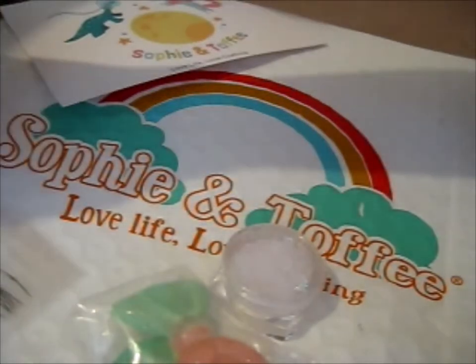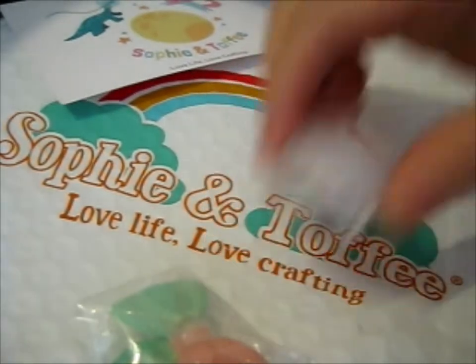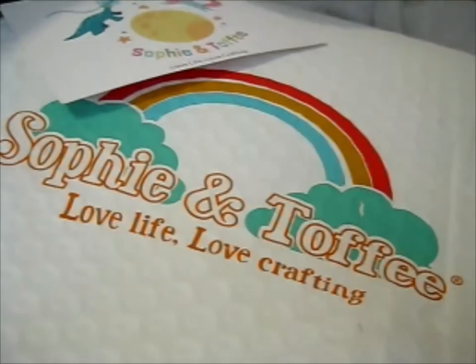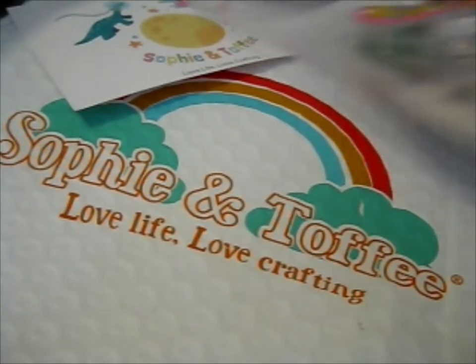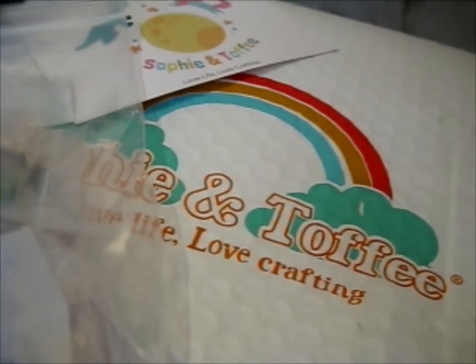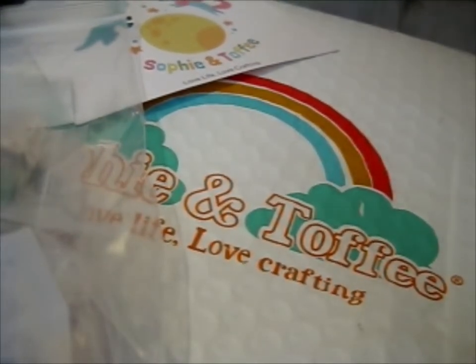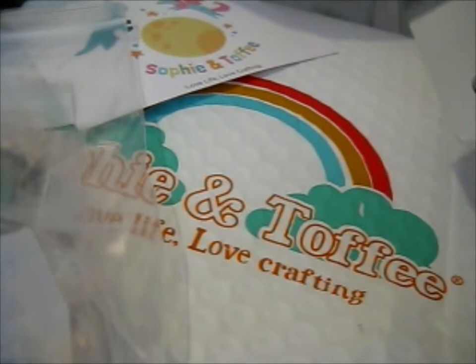Put it back in the bag for now so I don't lose anything. Wouldn't want to lose anything. So that's a bag of freebies there. This Sophie and Toffee cooling powder, that came free.